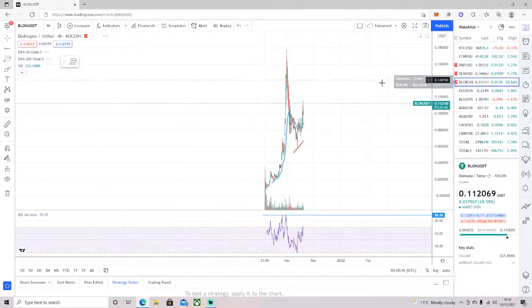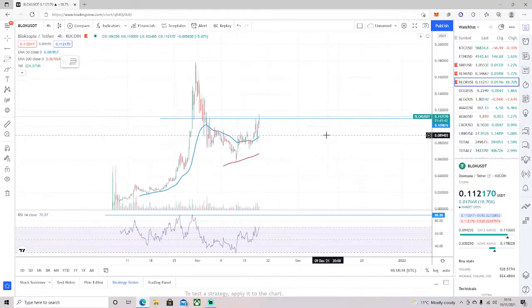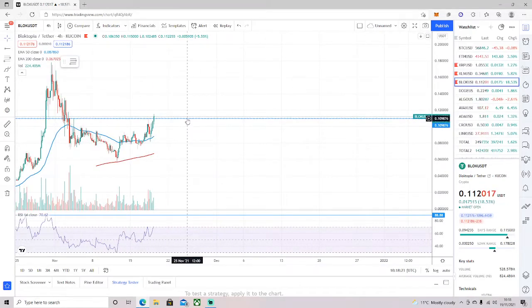And then we'll have a look at Blocktopia. I have drawn a little resistance / support line where we wicked up to here and here. So if we can flip that into support, we get a daily candle close above that, I couldn't see us really pushing up towards those all-time highs.